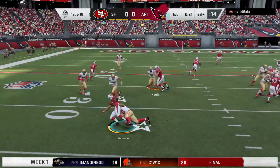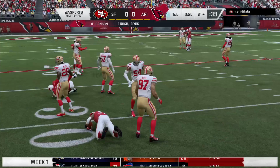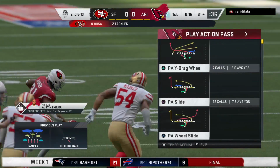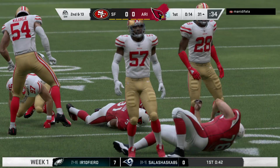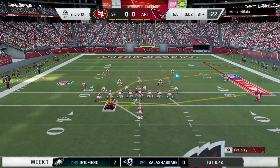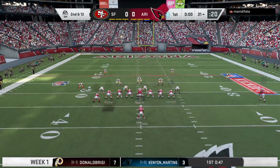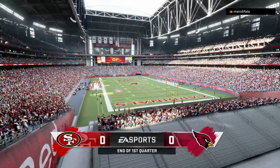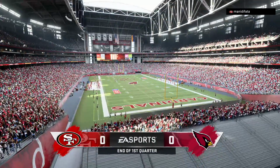They'll run for the first time with Johnson. And he will lose yardage here to the 31-yard line. That's going to wind up a loss of a full 3 yards on first down. And this should be the final play before the quarter ends. We're scoreless after 1. Back in Arizona, second quarter action.